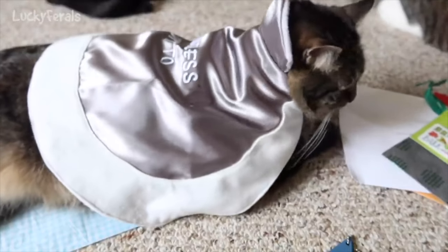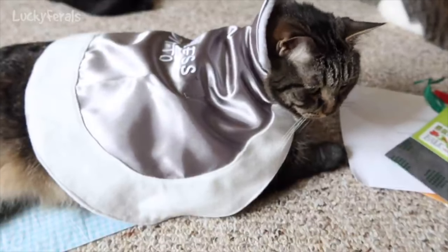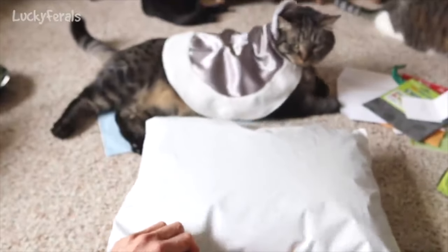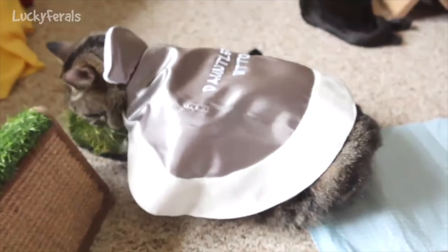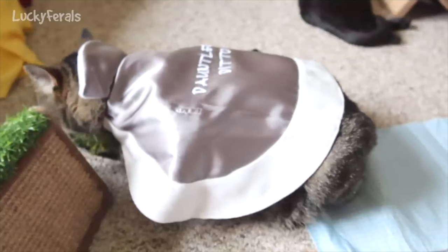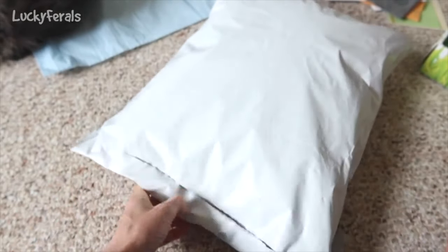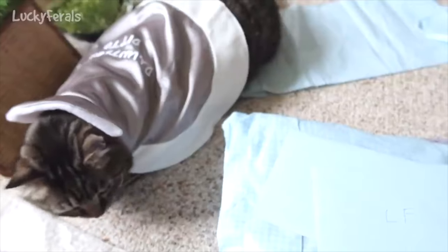What you doing, Simba? Okay, you gonna lay there? You lay there, and I'll open the other package. We have another package here from Zoa. Let's open this one. Let's see what's in here. Are you gonna get up? You gonna eat some cat grass? The cat grass is a little old, Simba. I'm growing you some new cat grass right now. Okay, let's open this package. Simba loves this cape.